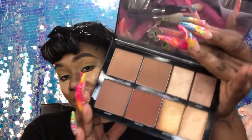Okay, so this is what we have. I'm just gonna set it with a powder. I'm gonna take my contour palette. This is a contour palette from Morphe. This is the AH, and this is what the AH looks like. I'm gonna go in with this color right here. Something simple, quick, and easy. And I'm just gonna go all over my lid just to set it. So as you can see, it's not gonna give you any kind of color, which is what I want. I just want everything really neutral.